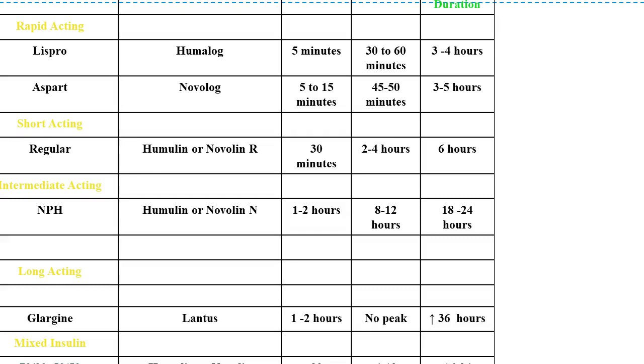There are also mixed insulins. Maybe you might have a Humalog mix of 75-25. Usually if those are ordered for your patients, you'll see that bottle of insulin that's actually in the patient's name. That would be used only for that particular patient, okay?